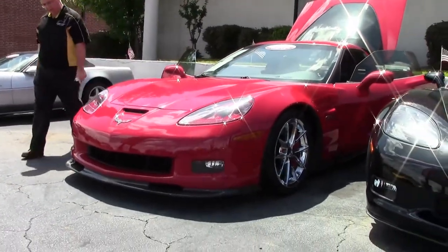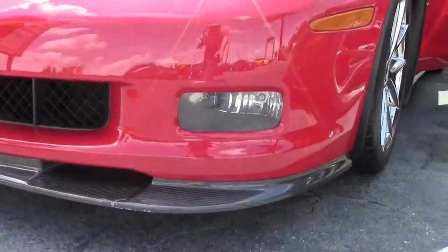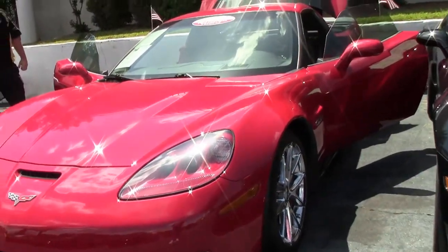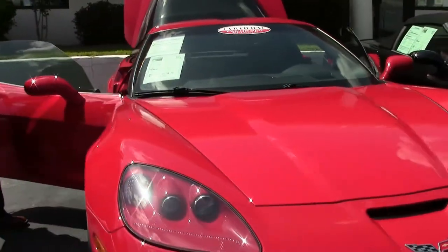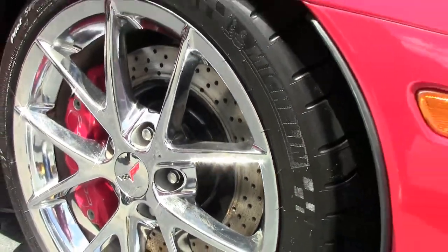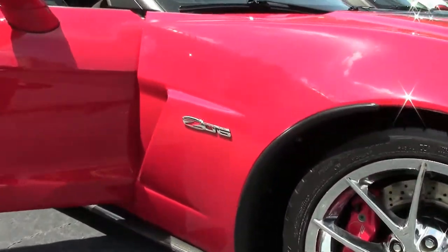You'll notice the front and side splitters on the car from a ZR1 that really give the car a very nice stance and make it look wonderful. And then of course these beautiful wheels, the chrome spider wheels with the Michelin Pilot Sports, make this car truly stand out. As I had stated, only 16,000 miles on her.